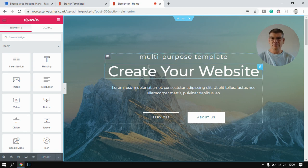Loaded up now anyway. So that's the beauty of Elementor. Once it's in, it doesn't take long. It took long then. It usually doesn't. Have a go with it. You'll be fine.